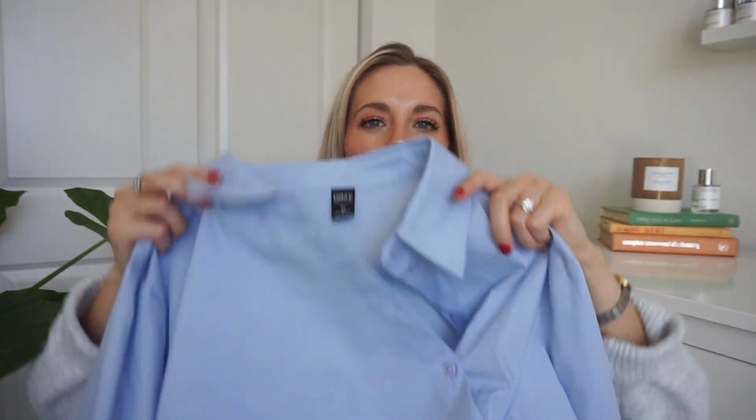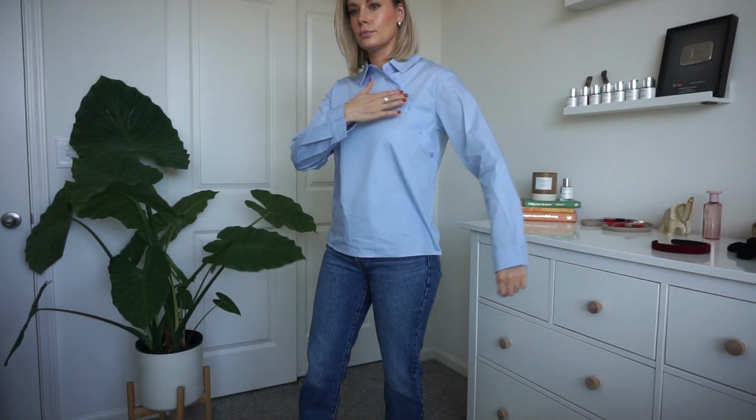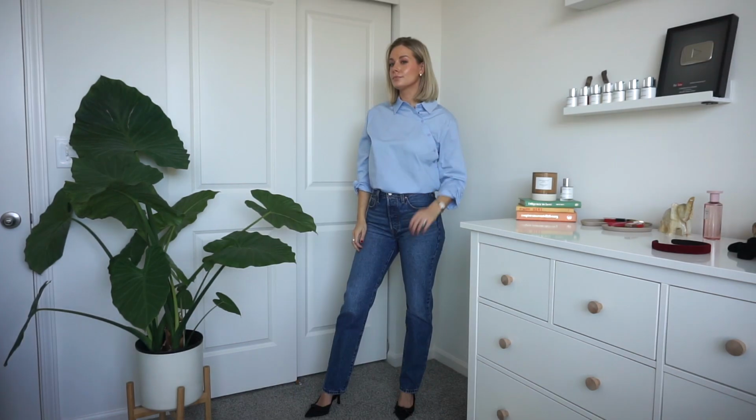Okay, this next piece, I have been seeing it a lot and I was like, that could either be horrible or it could be cute. I sized way up in this. I think I got this in a large. This is a cross, like a side button shirt. And I'm still kind of on the fence about it, but I actually really like it.